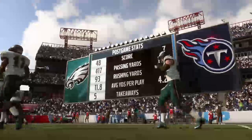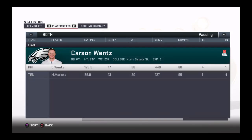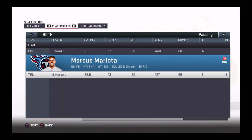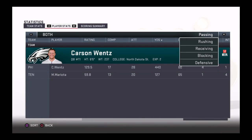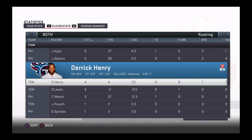So for the Eagles, they're on a nice early roll as they move to 3-1 with a win here. And they will head home next week to take on the Minnesota Vikings. Meanwhile, for Tennessee, they'll fall back to .500 at 2-2. And they'll try to get back on track next week as they head up to Orchard Park to take on the Buffalo Bills.